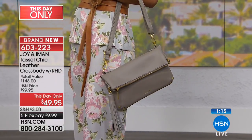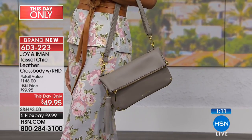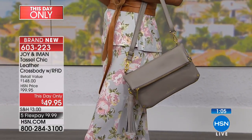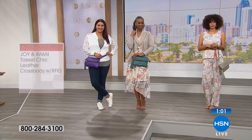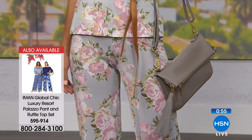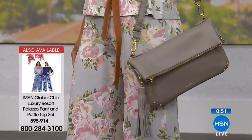What a gorgeous print. Crossbodies are amazing. Fanny packs are just as amazing. But I just like a bag that gives you so many different looks. We go to different things every day, every week, every time we take a trip. We have different needs because we carry different things. Exactly. And this is one bag that can be worn 5 different ways. In fact, if you want to get that outfit that I just love so much, it's 595914. That print is beautiful.